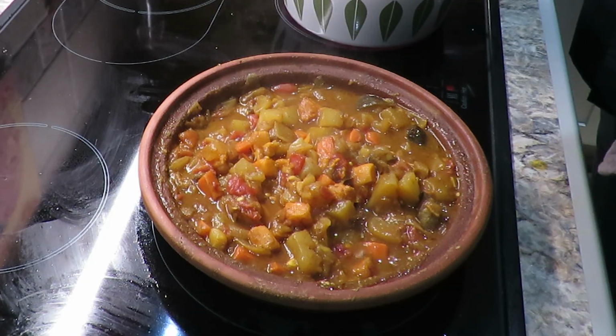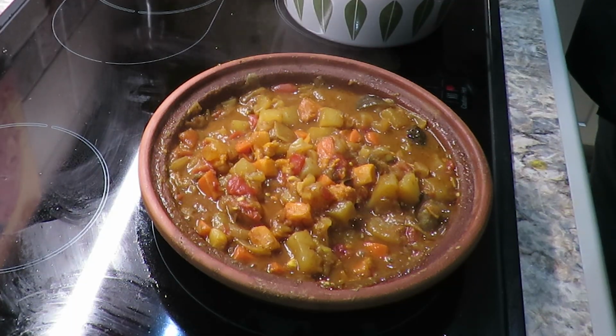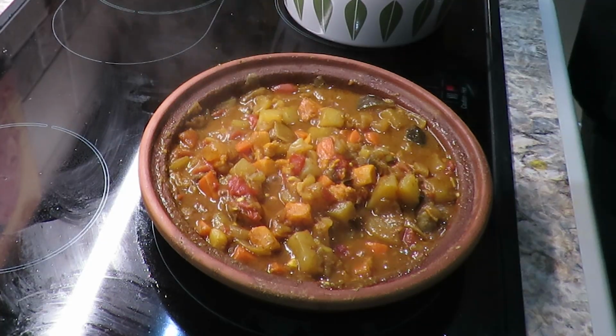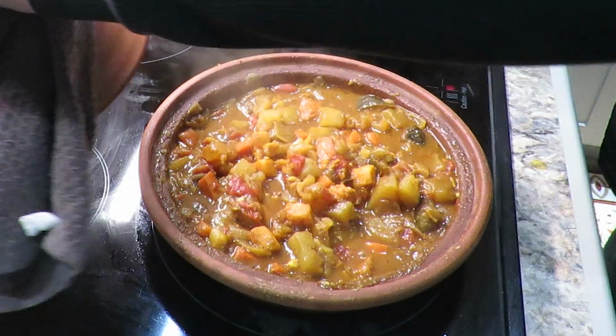Making the Harissa Spice mix may take a little effort, but keep in mind, one batch of Harissa makes 4 batches of Tajine.